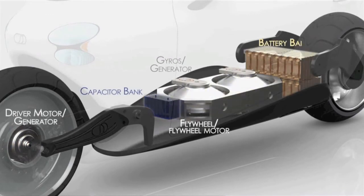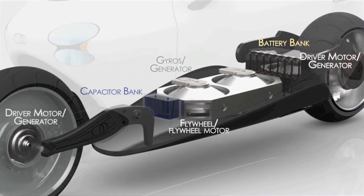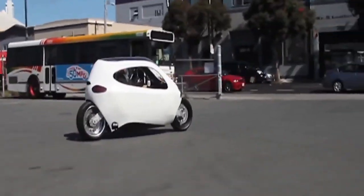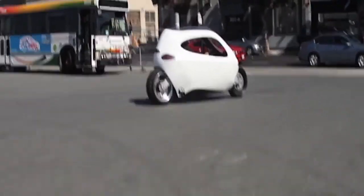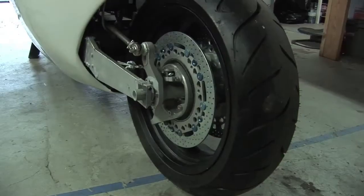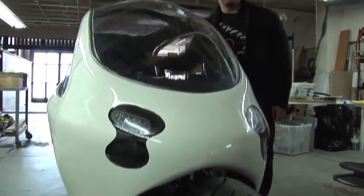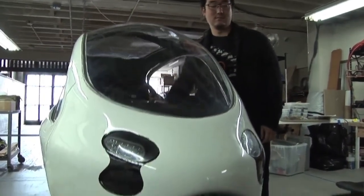The gyros and the battery pack come in their own modular unit. So you can upgrade the gyro output, you can upgrade the battery size, or both. So if you want a faster, more robust, more stabilized C1, it's pretty easy to upgrade that. The chassis is made out of steel. We could be using some kind of composite body for the interior as well.